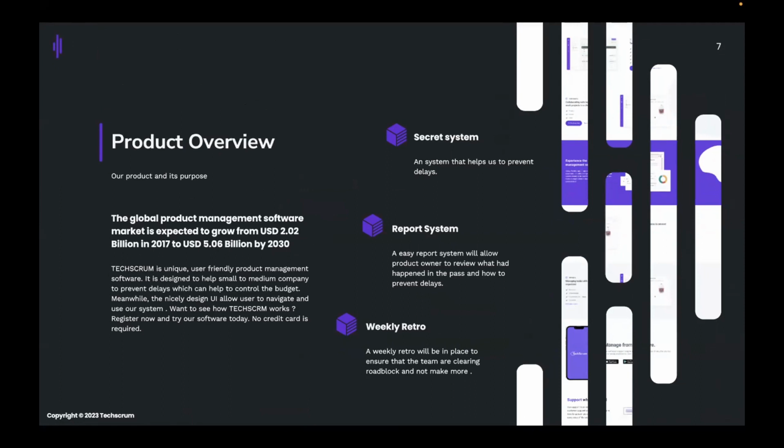And why did we start to have this idea and develop this system? The reason is that the global product management software market is expected to grow from 2.02 billion in 2017 to 5.06 billion by 2030. Yeah, and that's why we have this app.